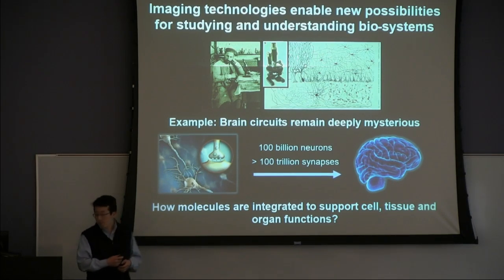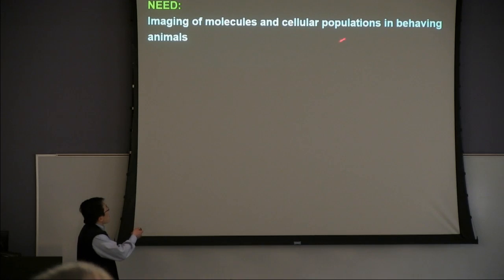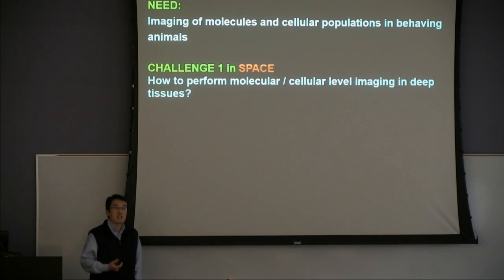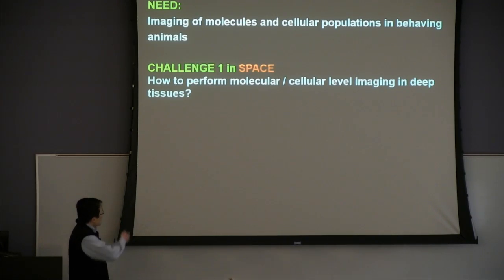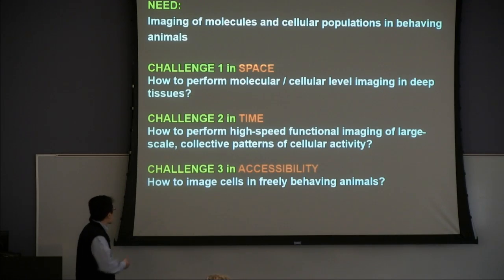To address this question, we need imaging technologies that are capable of studying molecules and cellular populations in behaving animals. To date, there are three major challenges for optical microscopy. The first, in the spatial domain, or in space, is how to perform molecular and cellular level imaging in deep tissues. The second, in time, is how to perform high-speed functional imaging of large-scale collective patterns of cellular activity. And the third, in accessibility, is how to image cells in freely behaving animals. In this talk, I'll be talking about our efforts to address all these three challenges.